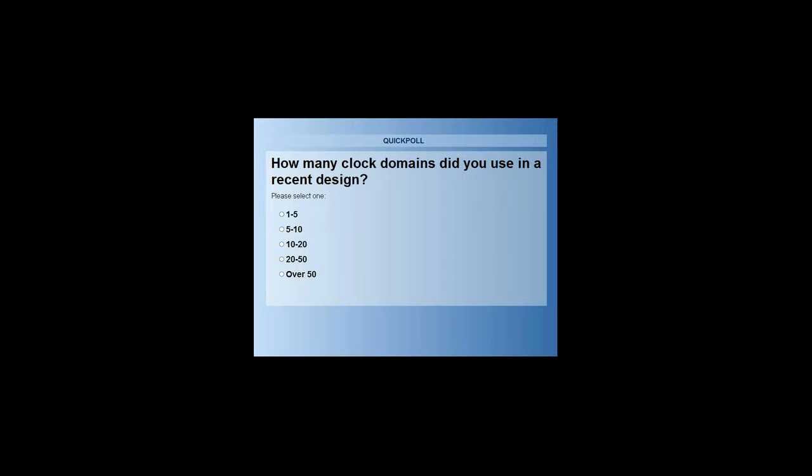All right, we have over 2/3 have voted, and I see the voting has slowed down. So I think what I'll do is I'll close this poll. It says roughly 60% have 1 to 5 clocks, 15% have 10 to 20 clocks, and 23% have 20 to 50 clocks in their design.